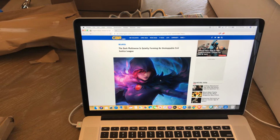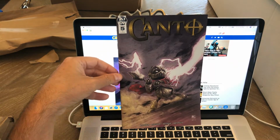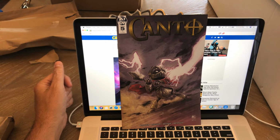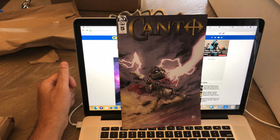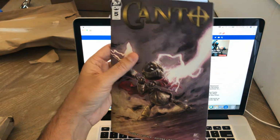Let's see what else we got here. Okay, I've got a couple incentive covers. This one is Canto number 5. That is the 1 in 10 incentive. Just like the cover. I've been collecting Canto since the beginning. I've been buying it at cover price. This is the incentive, so you're paying a little bit more money for this cover, but I just think it's a good series. It's one of my favorite this year. Just a solid story, really good artwork. Yeah, just like that cover. Just thought that was nice.